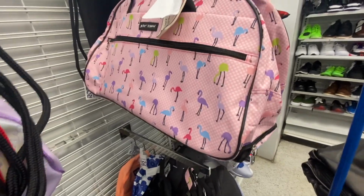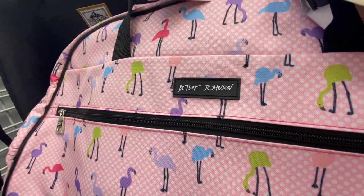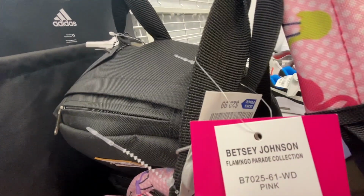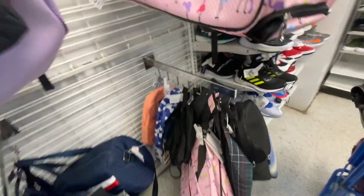This bag kind of caught my eye. It's made by a company or a person called Betsy Johnson. I don't know anything about this brand, but it was rocking a $160 retail and a $29.99 Ross price. If that was a good price, let me know. I couldn't find any listed on eBay.